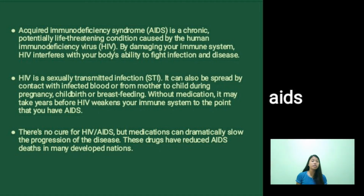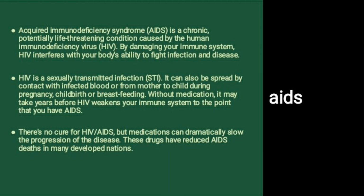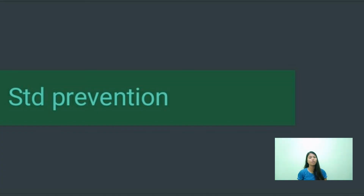So, if left untreated, HIV or the human immunodeficiency virus can lead to AIDS. However, AIDS is very dangerous and more risky to a person's life, and it is not curable. Let us now go to the STDs prevention.